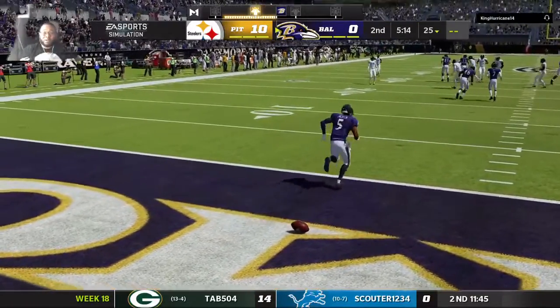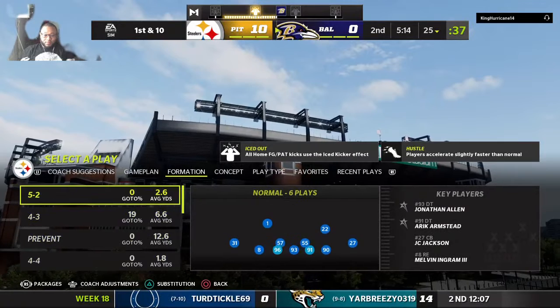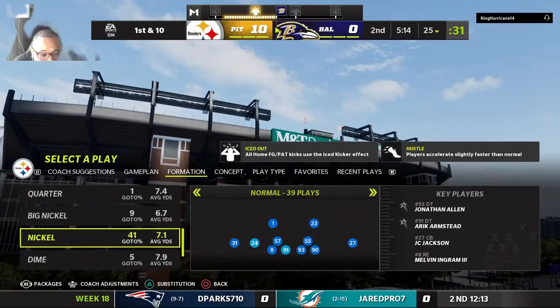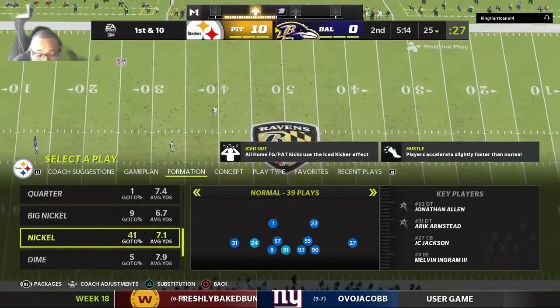They keep trying to play me on these kicks. Their drive will start at the 25. The controller feels funny as fuck when I'm just pressing the button to kick. That's got to be some type of home field advantage or something.